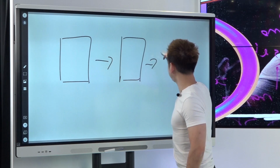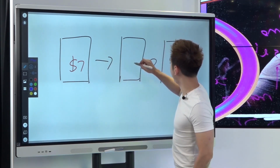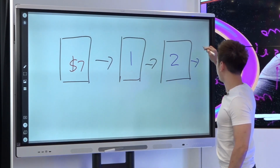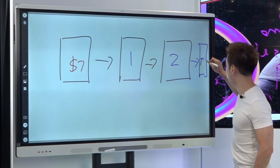First things first, let's list down the sales process. Super simple sales process: $7 upfront. So this is the front end offer. Then you have upsell number 1, offer number 2, and after that, this is where they check out. So this is the members area, sometimes known as the thank you page.